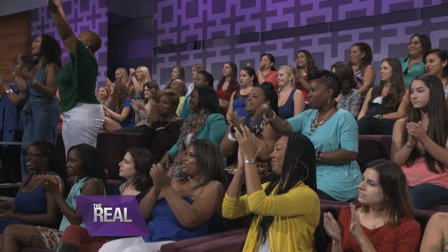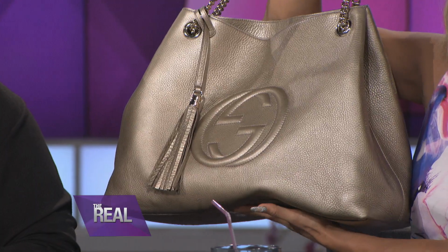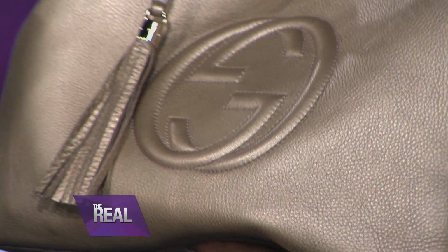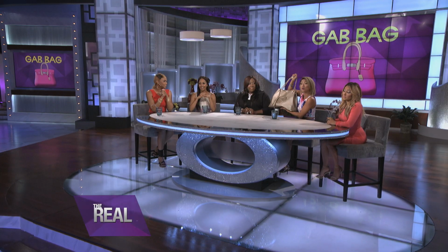You, that is beautiful. So we took a gorgeous designer bag and filled it up with all types of crazy, sexy, and just plain weird surprises. Yes. Today's bag is a Gucci. Say hello to Gucci. It's a Soho leather shoulder bag that retails for a cool $1,950 that you don't have to spend.